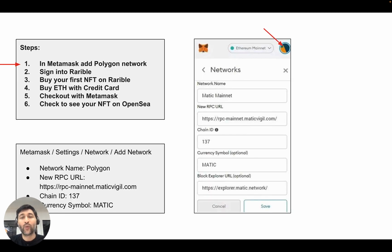Okay, so for the other 2 collections, there are Forms and Energy. Both of them are on rarible.com. But before you go on rarible.com, because we are using the MATIC Polygon network, you will need to enter those MATIC settings in your MetaMask. So click on the little icon there, and it will take you to Settings, Network, and then you need to add the MATIC network.